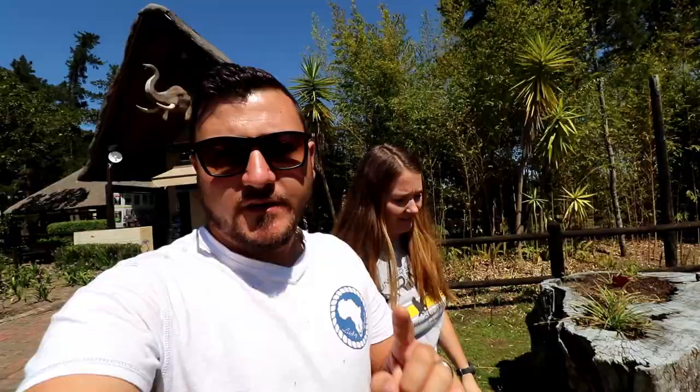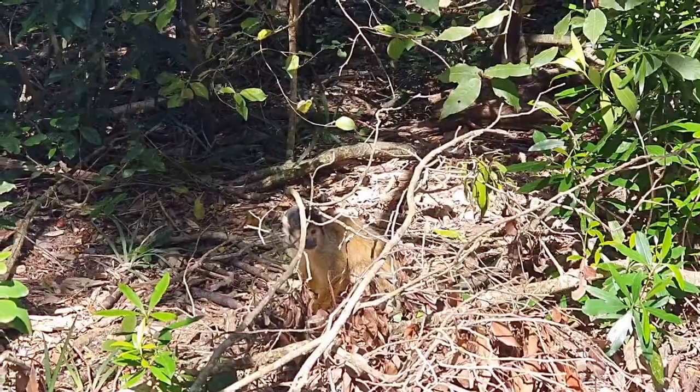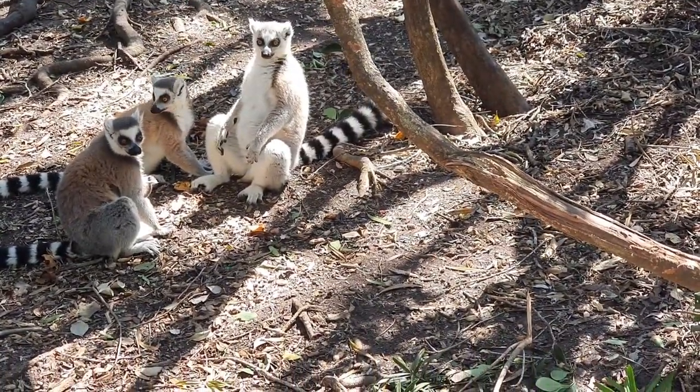A quick recap, guys. Those elephants are rescue elephants, and that's why they're in the sanctuary park for rehabilitation and stuff. Check out some monkeys. Here's the biggest one. Monkeys and birds. Second stop was Monkeyland, where we got to see a variety of monkeys and lemurs.